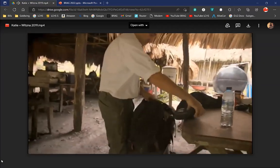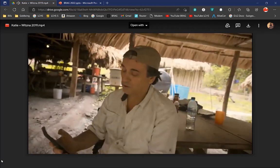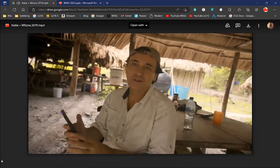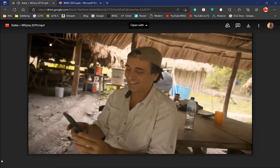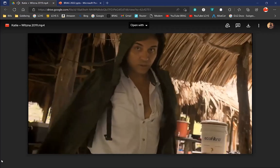We're going to be in the back of the truck for 2 hours going to Usnat. So we're going to be really wet by the time we get there. It's amazing, isn't it? This way I don't sweat too much.